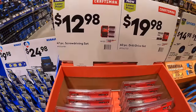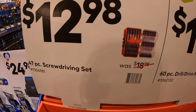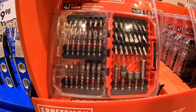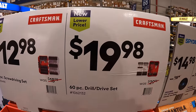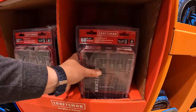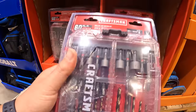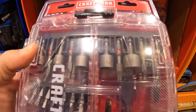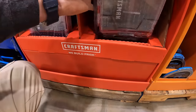Craftsman has, for $12.98, the 47-piece screwdriver bit set, was $18.98. Then they also have an additional set for $19.98, the 60-piece drill and drive set, which that one's right here. This one is a much bigger case. Is this the one? Yeah, this is the one. It comes with a 1-inch spade bit in there, a couple of nut setters. It's a nice case.